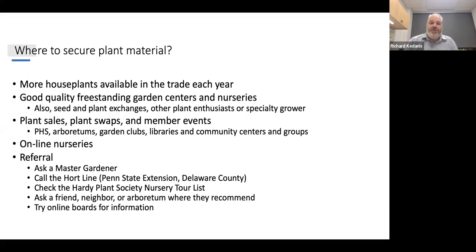You might find a specialty grower on Facebook Marketplace who does Pilea peperomioides, and they just became naturally experts in propagating it, and it's a $15 plant from them, and it's healthy and it's beautiful. So there's all different kinds of ways to do it.